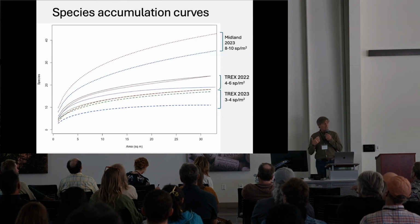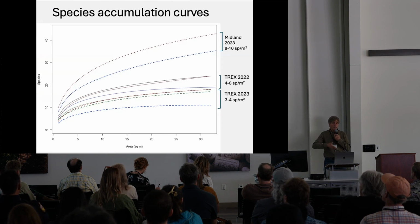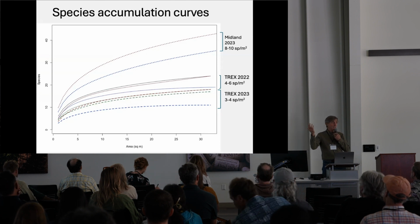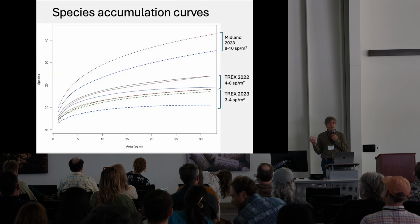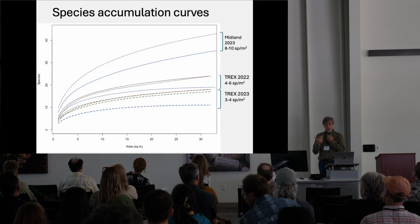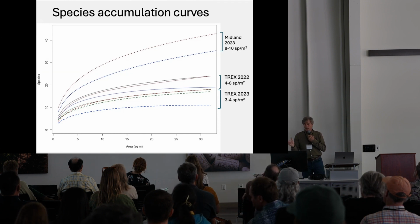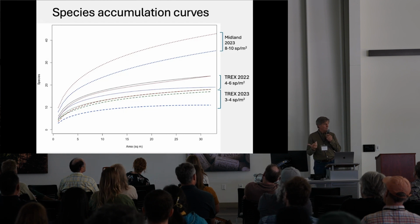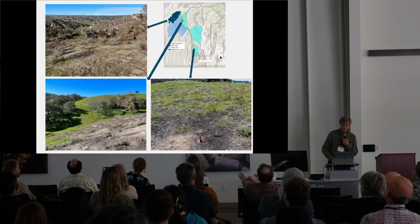Similarly, we had much higher biodiversity in the first two burns. These are species accumulation curves, just taking 1 square meter plots and accumulating the species optimally. So our Midland burn, up to 40 species with an average of 8 to 10 species per square meter. This is comparable to the literature for the wildfire surveys as well. Again, John's probably comfortable seeing these kinds of numbers. And then TREX 22, a little bit less, but the 23 burn, we're getting 3 to 4 species per square meter, mostly ruderal grasses. So it's a puzzle.